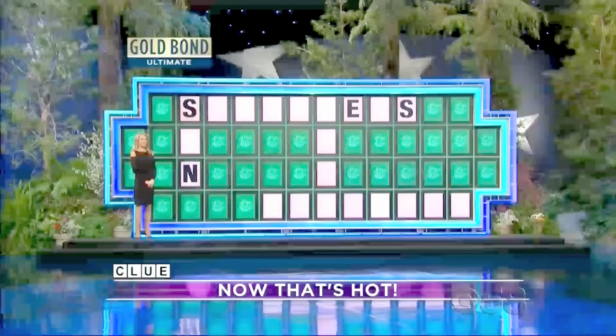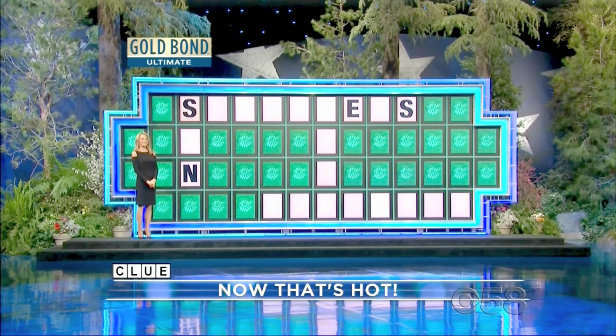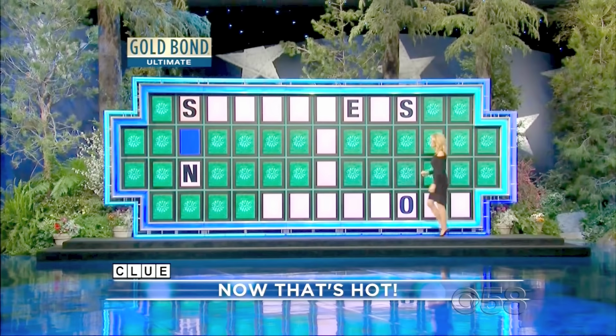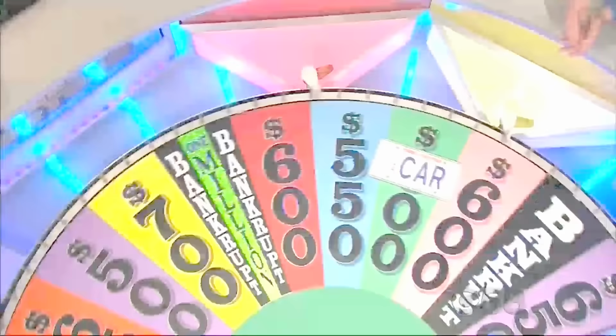I'd like to buy a vowel. Okay. O. One O. Like to buy another vowel? Sure. U. There's a U, yes. That didn't help your cash flow, I'm afraid, and I have to take the gift tag as well. I'm sorry. Daniel, it's your turn.